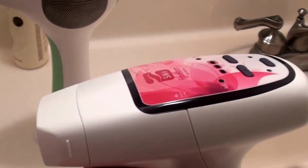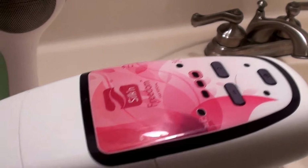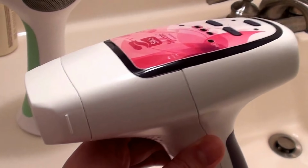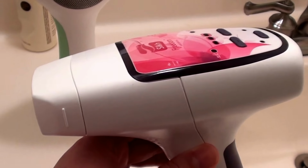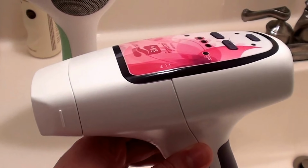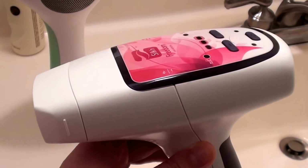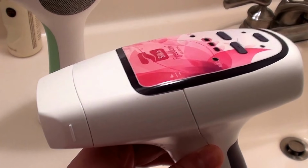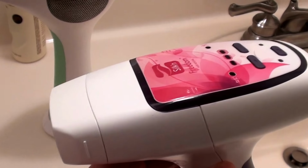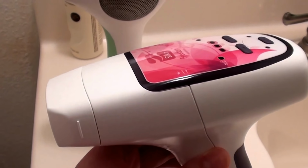Now, I do recommend with these at-home IPL lasers, such as the Flash and Go Freedom, that you use some type of eye protection. Even if it's just basic dark sunglasses, I recommend that if that's all you have. Or you could wear a blindfold and go by feel. I kind of have it down to an art. I could just throw a blindfold over and go, because I've been using these devices for so long now.